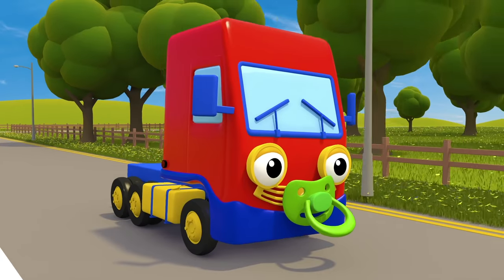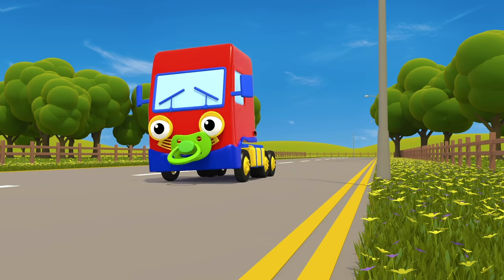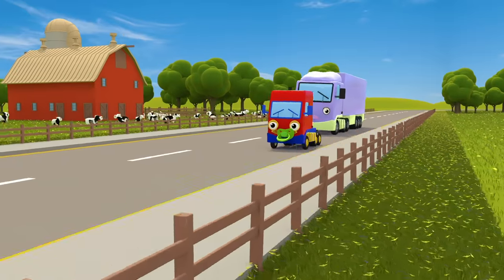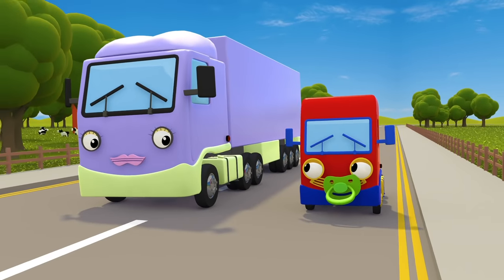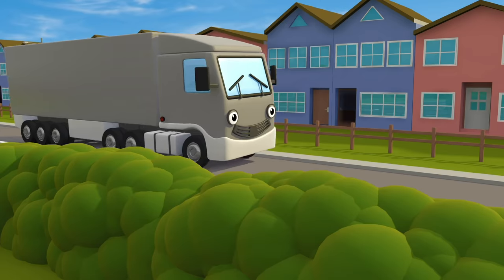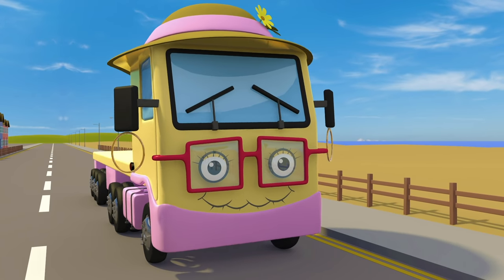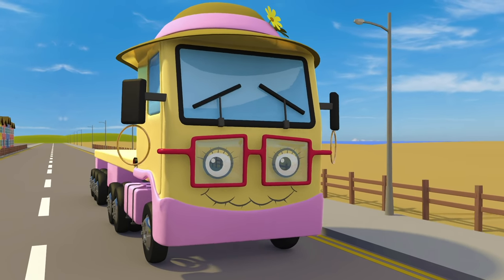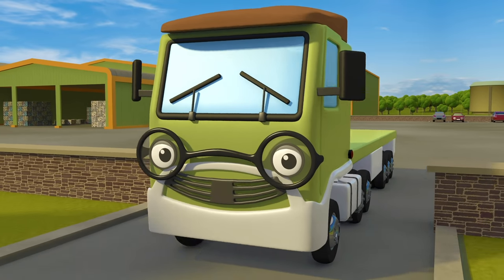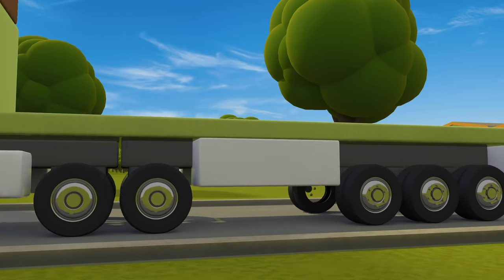Baby truck, do do do do do. Mommy truck, do do do do do. Daddy truck, do do do do do. Grandma truck, do do do do do. Grandpa truck, do do do do do.